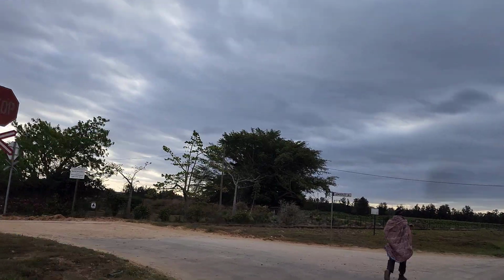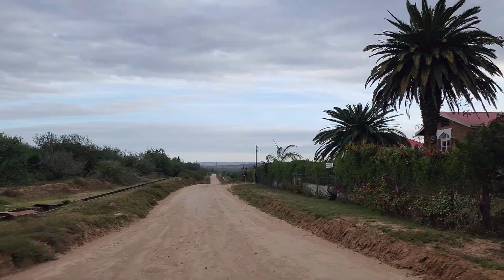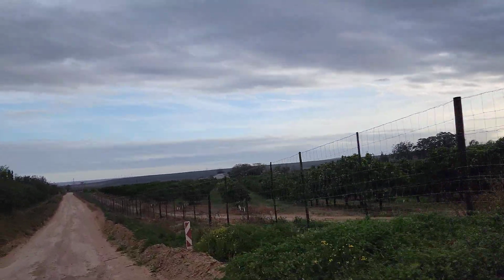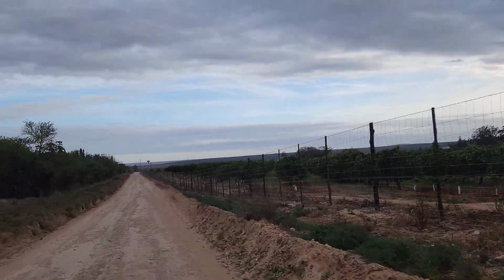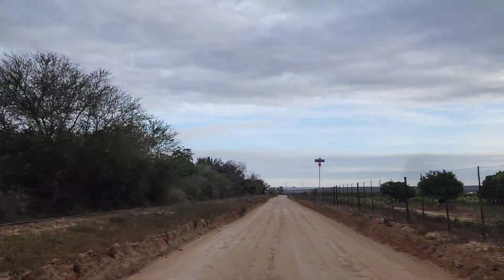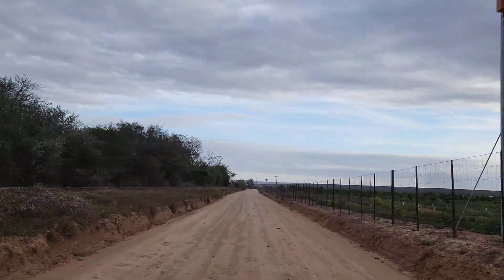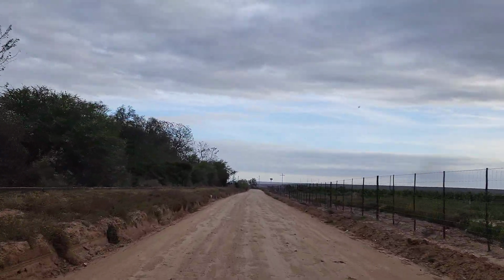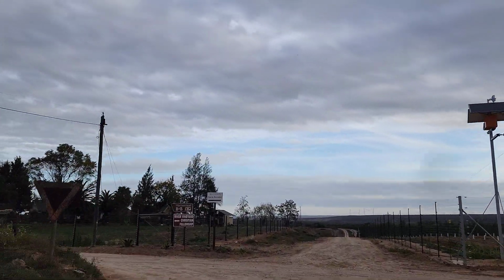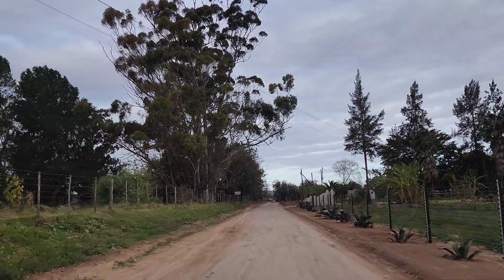Homestead. That's where we are going. Yes, indeed. Citrus orchards, eh? Yeah, in citrus country, no longer in the Karoo. My uncle used to have a farm out there in the Addo district, right? In the Addo district, yes. Homestead, yes. Oh, there's the sign, big and shiny.